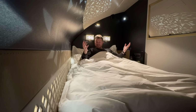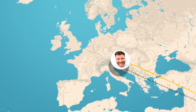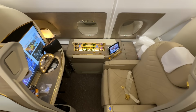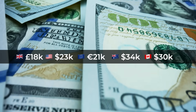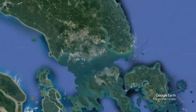Today, I'm flying the world's best first class for 24 hours from Singapore all the way over to London. With 3 flights to take, each will get better and better, finishing in the Residence, a 3-room apartment in the sky. All this does not come cheap though, costing over $20,000. But today, you're joining me on this adventure across the world. With that, let's pick up our journey in Singapore.